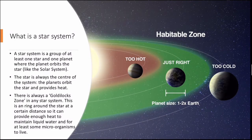A star system is a group of at least one star and one planet where the planets orbit the star, just like the solar system, which is a star system, obviously. The star is always at the centre of the system. The planets orbit the star and provide heat. There is always a Goldilocks zone in any star system. This is a ring around the star, which is basically an area, not a literal ring, which can provide enough heat to maintain liquid water and at least some microorganisms to live.